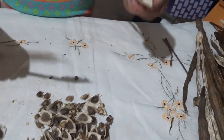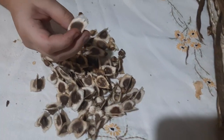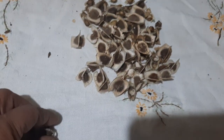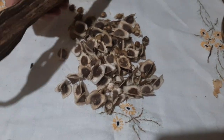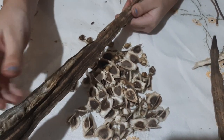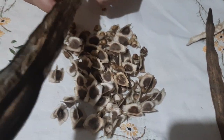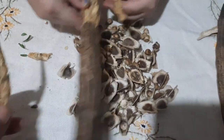This one's kind of not brown. This one's not that brown. Were they a little bit green? Yeah. This is really big. Wow. That one is super big. Oh my gosh! Look. Wow. There's even leaves in it. That's super super big. Let's see the seeds, how big they are.